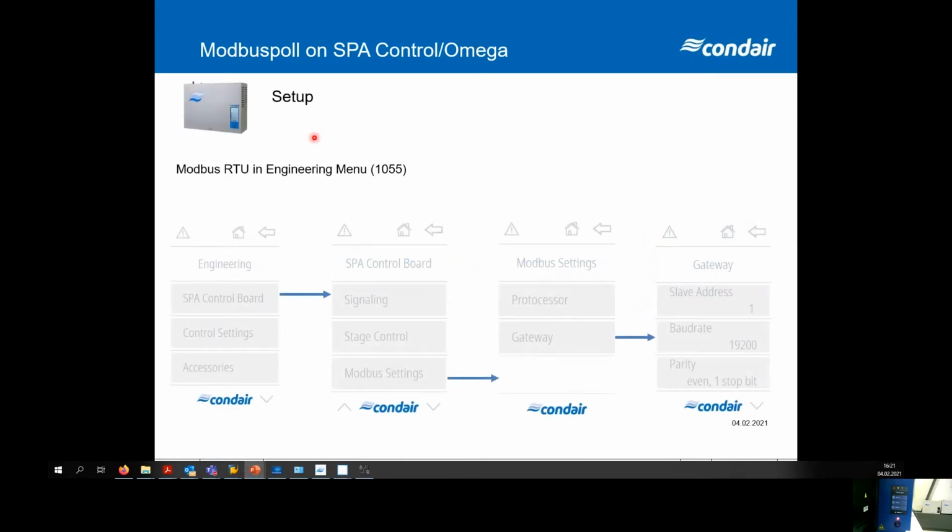So first thing is setting up the Omega itself, the Modbus. You go into the engineering menu with code 1055, Spark control board, then on Modbus settings, then you choose the Modbus gateway, and here you see its address, baud rate, parity. That's all the stuff that you should get from the system integrator. It will tell you what address the steam generator should have, the baud rate and all that. So that is where you can set it.